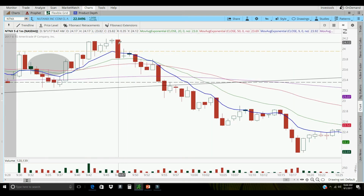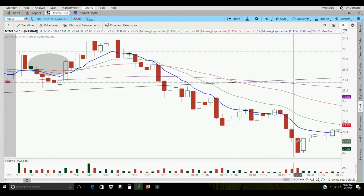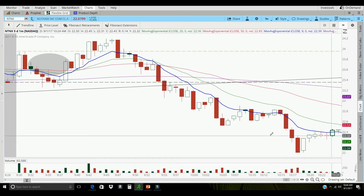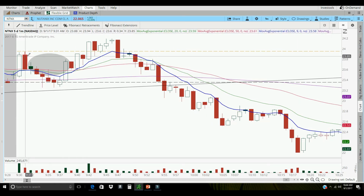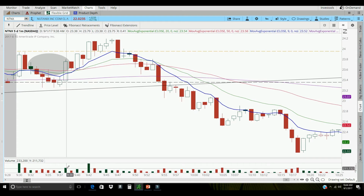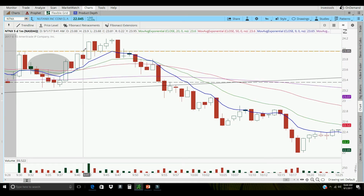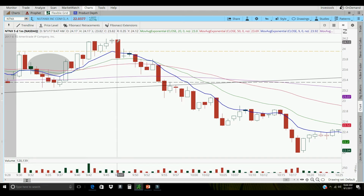Just look at supply and demand. Find good entry patterns. Know your exit. Keep your risk to reward ratio at 2 to 1, or at least 1.5 to 1, and scale out accordingly. Look for high volume entry areas. When you do enter, make sure you've got support underneath you and scale out as you go up. So my first target was right here above that high, then a second target, and a third target. And finally just exit the trade as it rolled back over.